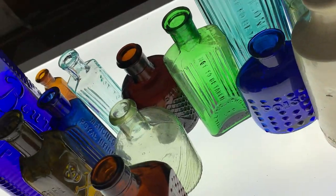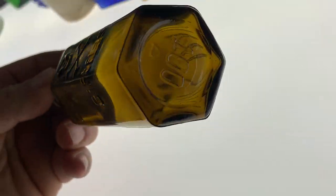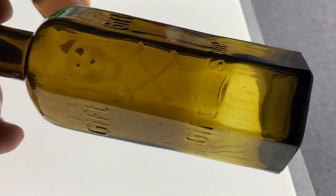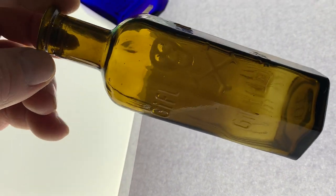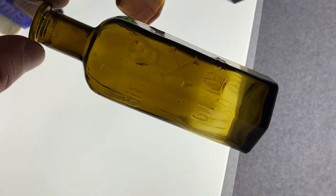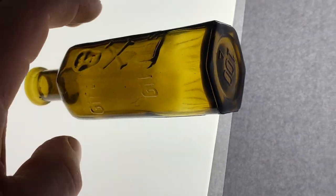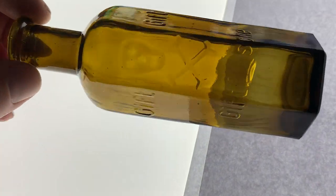So I guess next would be KHs. So obviously for hexagon. This is a KH18. This is what I like to collect, these German skull bottles. It's a pretty hard color to come by. It's a much earlier example than the normal amber ones.